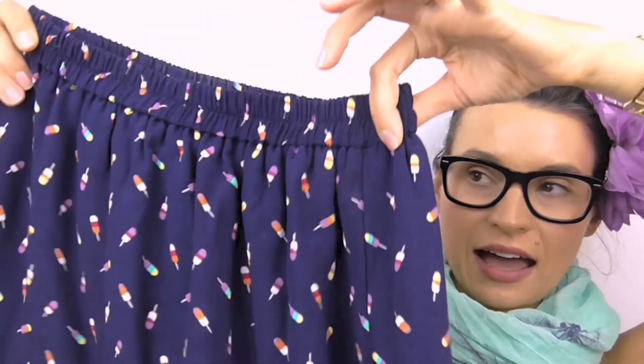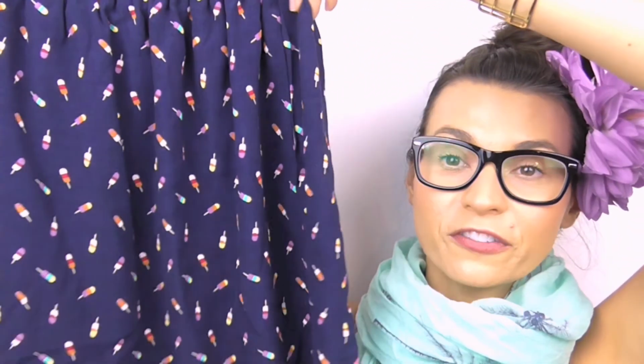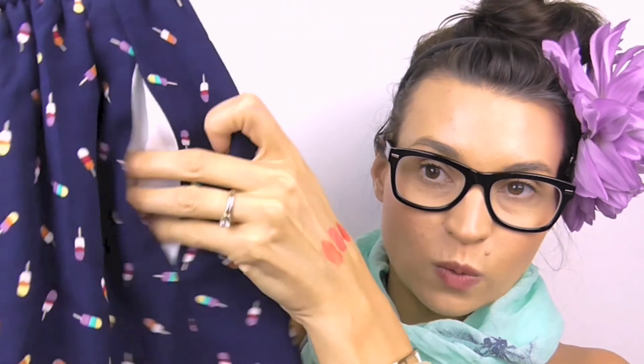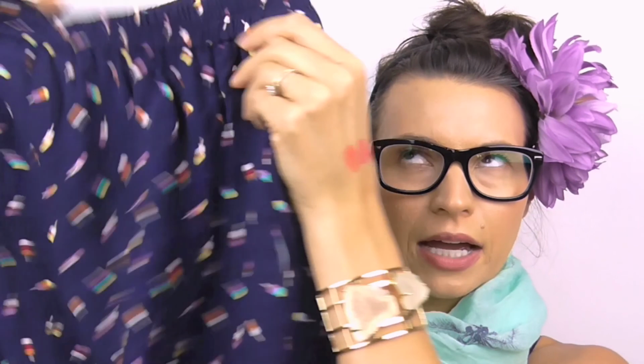So I got 4. They're all sort of the same style. They just have an elastic waistband. But the first one, isn't that so cute? It has little ice cream pops on it. All the skirts have pockets as well. Well, I think this style does. I think this is the original style she came up with. I haven't actually tried any of the other ones, but I know this one works for me. So it's safe to order them.